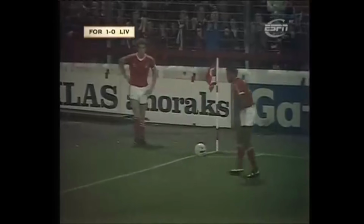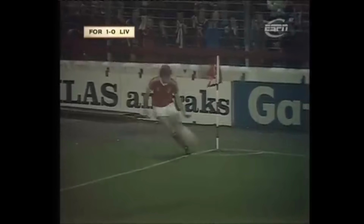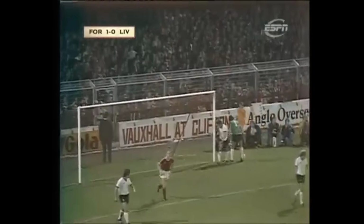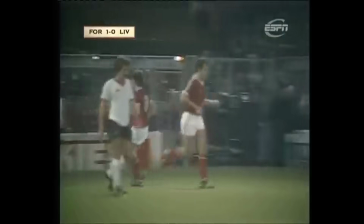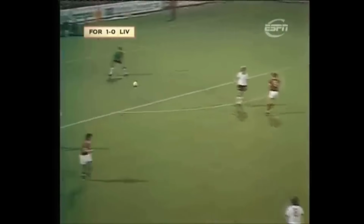Forest's fifth corner. And Tony Woodcock to take it, looking for swing with that left foot. Oh! That was so close. From Birtles again. Gary Birtles, the number 9. A totally new face to Liverpool. And they haven't absolutely got him weighed up yet.